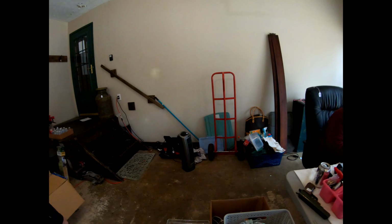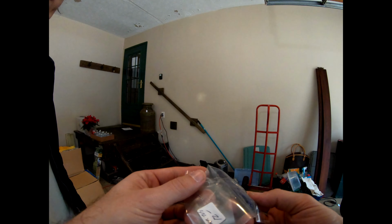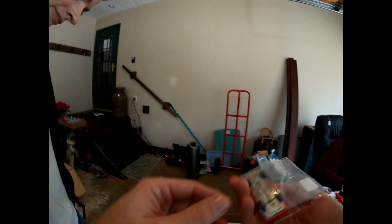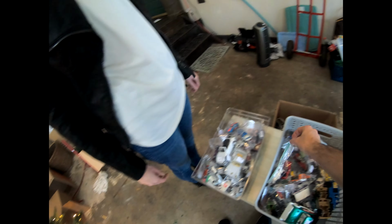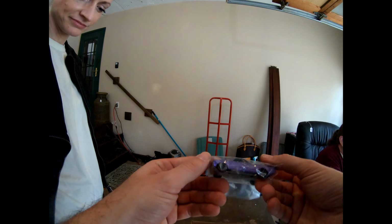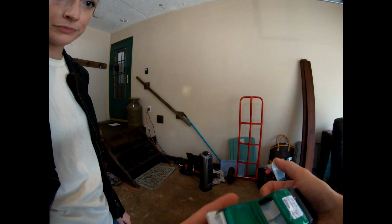Some 60s in there, 70s. Awesome. I know, right? And then 80s and 90s. Great. Thank you. Most of the old ones are in the big one there. I think the one to the left is most of the 90s.